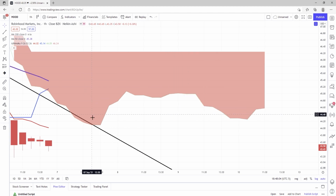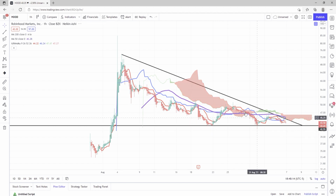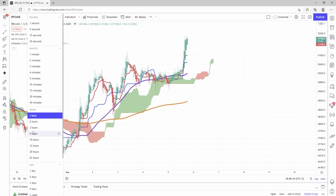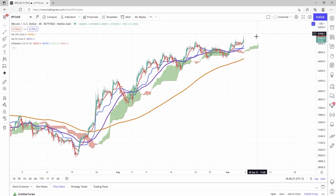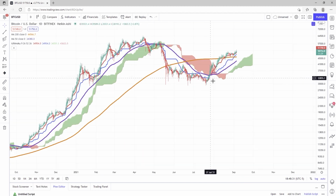Let me just check this here quick too. Okay, so I've been robbing the hood in the stock market here, and I'm thinking we might see Robinhood break one way or another. That's for a whole other discussion.